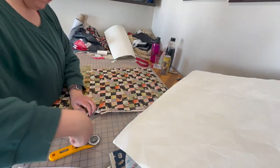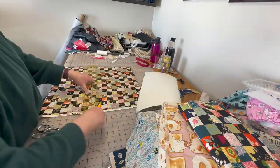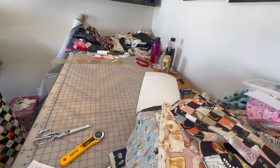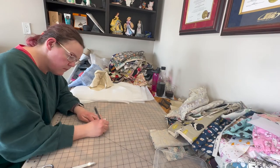See me kind of fussing with it because I've got to get it straight, especially with those squares, which are pretty unforgiving. All right, we'll go into the next clip.